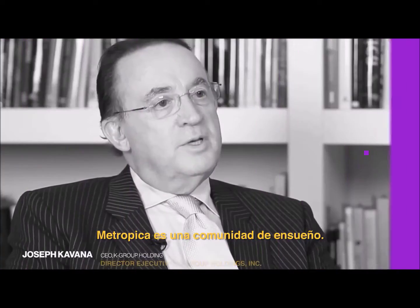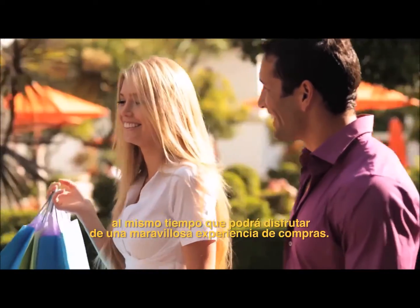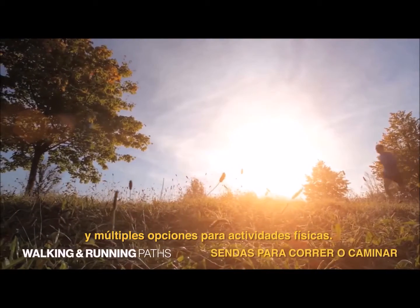Metropica is like a dream community. You'll be able to have very peaceful surroundings and at the same time, go to a place where there is going to be a beautiful shopping experience. Everything at your fingertips: shopping, dining, fitness activities.